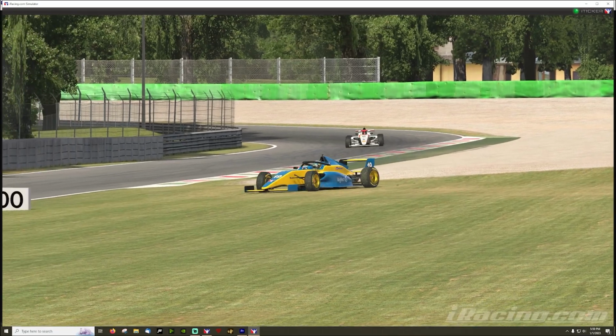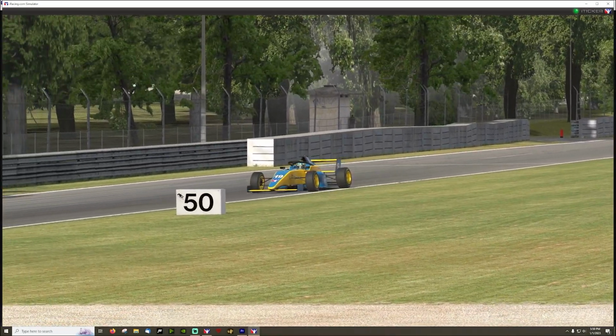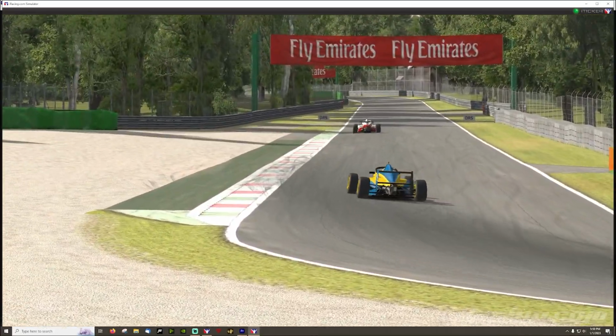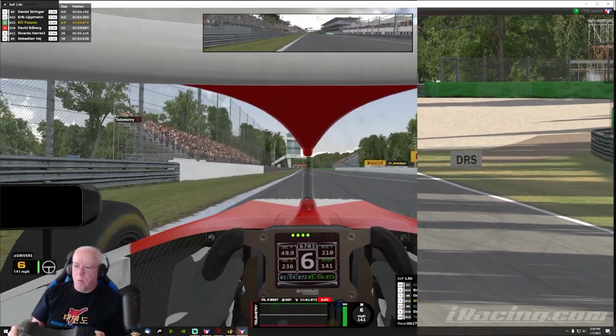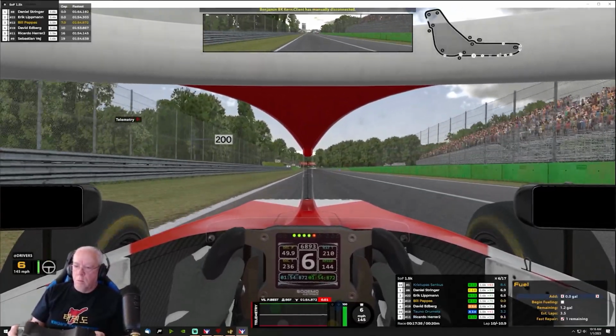And here he comes, he's trying desperately to get back on track, and there I go, right by him. And he just doesn't make it back in time to get me. And by the time he's back on the track, I'm already gone. And here we go, back to the race. We're on lap number 10 now.